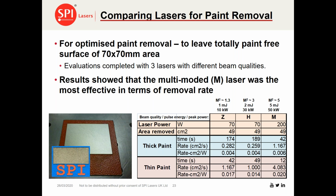Z being a good beam quality with 1 millijoule pulse and up to 10 kilowatts peak power, all the way to an M, which is 5 times diffraction limited, 5 times the pulse energy, 5 times the peak power, but 5 times the spot size. And you can see here that as we go from the Z to the M, we get an increase in the removal rate of the paint from the substrate.